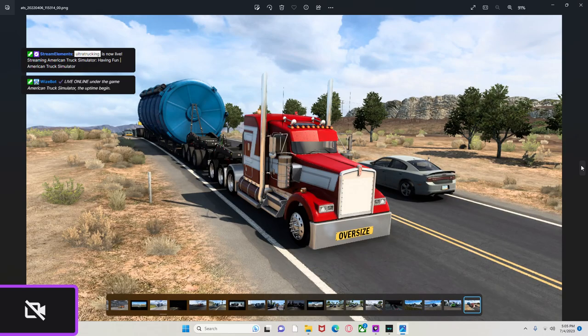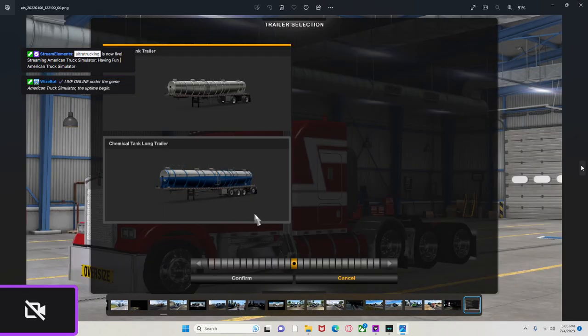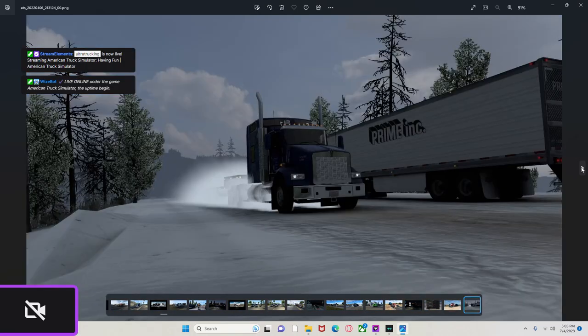There's the highway killer. Don't ever oversize special heavy haul. It's pretty cool. Two pesticide trailers right there. This one was the highway killer. Couldn't even pick this. It couldn't go up the hill. Was that steep of a mountain?